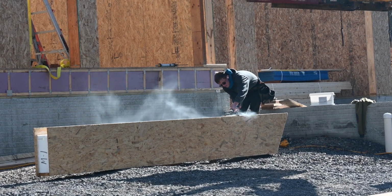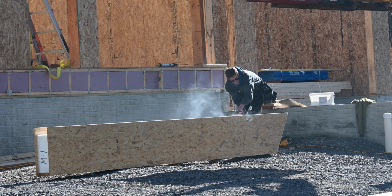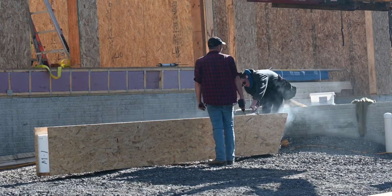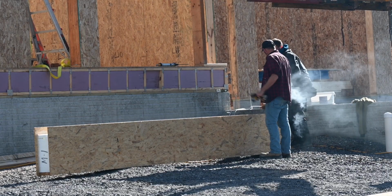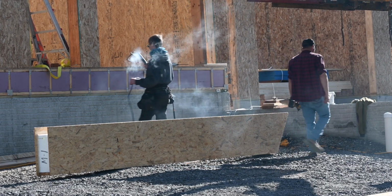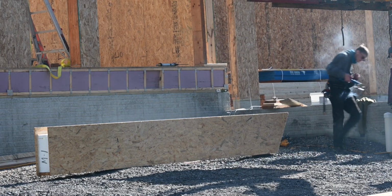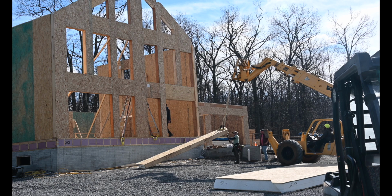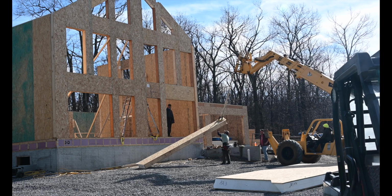Alright, one more piece to go, but they have to do a little cutting and burning of that insulation foam. It's basically a hot knife cutting the foam out. Had to trim the panel a little bit, cut some foam out. There's that hot knife there. That stuff smells terrible. Okay, here comes that piece. That's the last piece for the front wall.